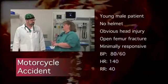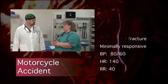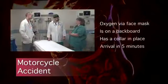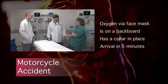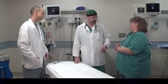BP is 80/60, heart rate's in the 140s. He's breathing about 40 times a minute and has some really noisy respirations. EMS has put an oral airway in, but they don't have anything else at this point. Do they get an IV in him? They do not have an IV yet.